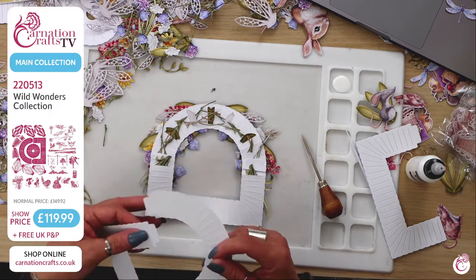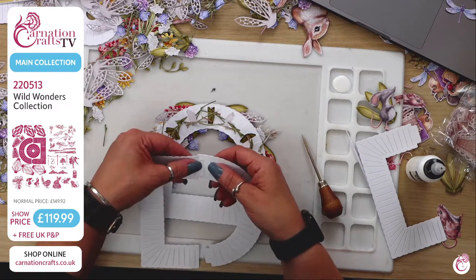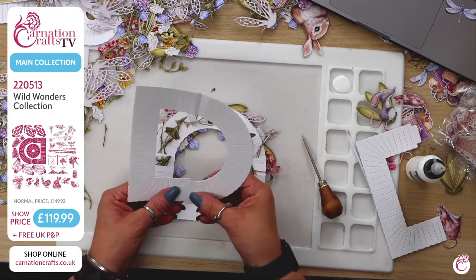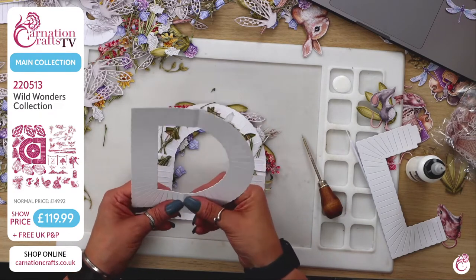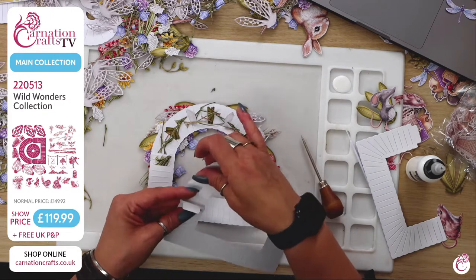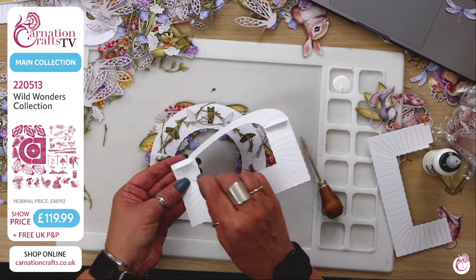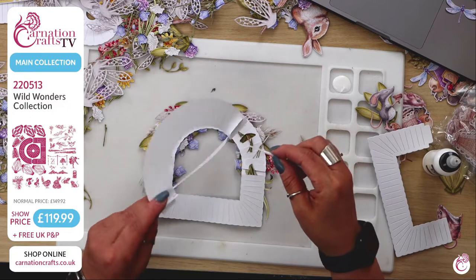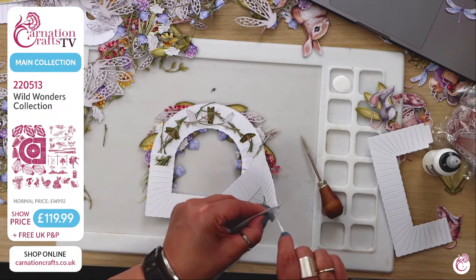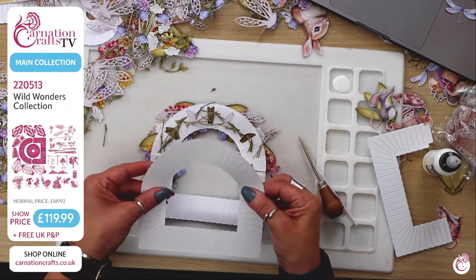and what I'm going to do here is piece these in the same way. And I'm just going to put a little glue dot on the back of that, hold it steady, and a little glue dot on the back of, we'll do it at the top of this bit, I think, just to hold that steady. So I'm making another exact shape.